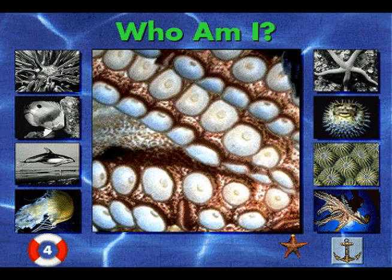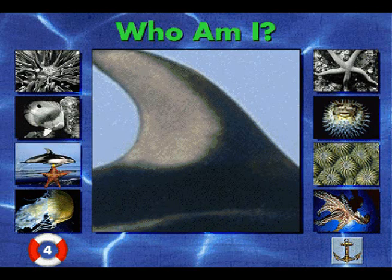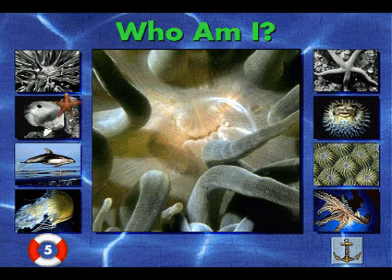You're doing great! Can you guess which animal this is a part of? You're right! I'm a dolphin, and that's my dorsal fin. Can you guess which animal this is a part of? You're right! I'm a sea anemone, and that's my mouth.